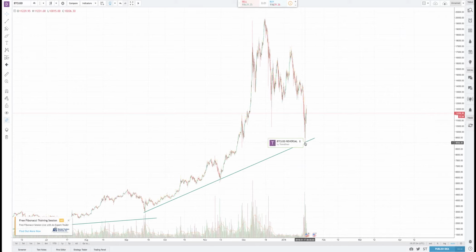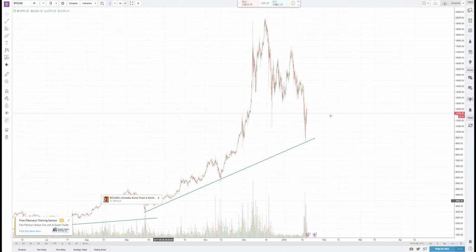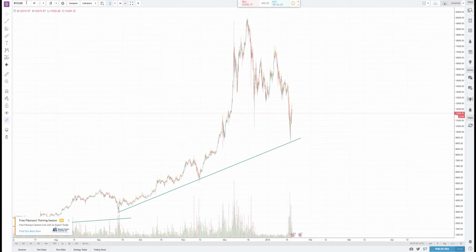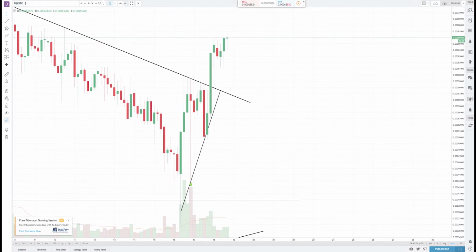I think it completely bottomed out at like 8,900 or something, 9,000. But perfect example. Trend line, the support line stayed true. And here we are coming off 9,000 all the way up to 11,500. Let's do another one here. Let's look at Ethereum here.